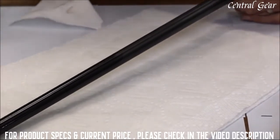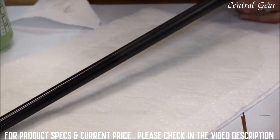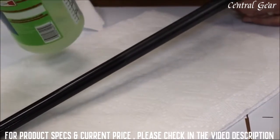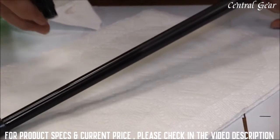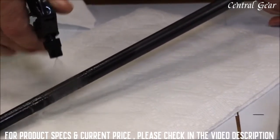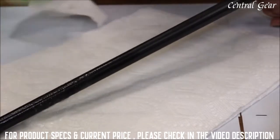But every time we have an oil spill in the United States, we clean all the wildlife and the rocks off with a Dawn dishwashing detergent. And that's exactly what we have here. So I'm going to spray this right in the middle of that lubricant. I'm going to put a little pressure on it. I'm going to try to blow it off.